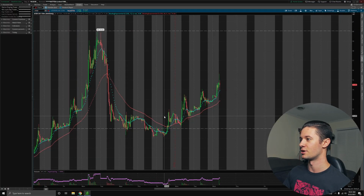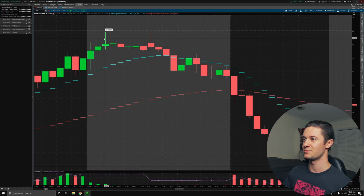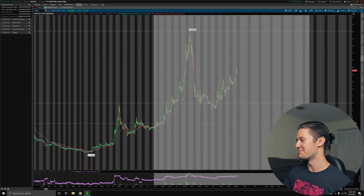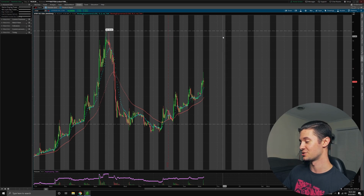As I pointed out in the first video that I made on Aterian, when we were up around 50% on this day, I was talking about this $20 resistance level because it was going to be a very difficult level to break, in my opinion. You can see we ended up bouncing off of it twice before rebounding all the way down to $10. That was a good call on my part. However, since then, we've been bouncing off of 10 and moving back up towards this $20 level.